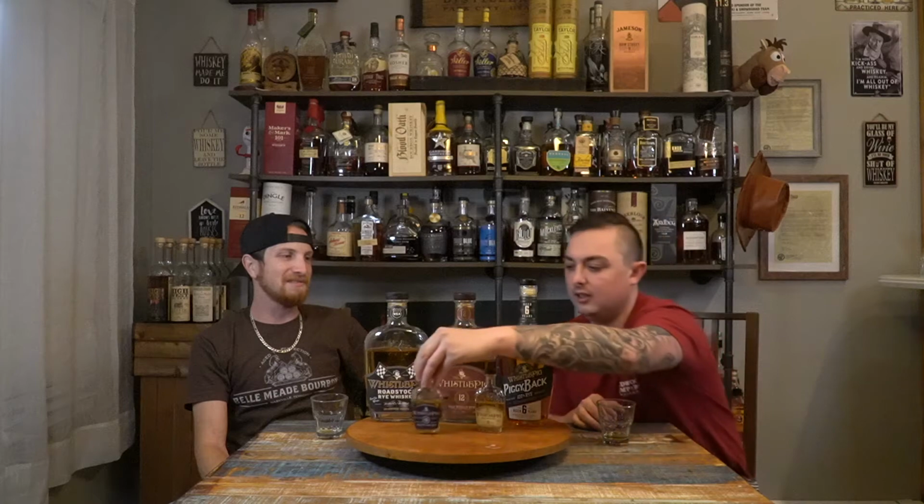It's 96 proof, so it's not crazy high proof. I'm really not trying to shit on this, but it doesn't really impress me much more than, I don't know, something down there.